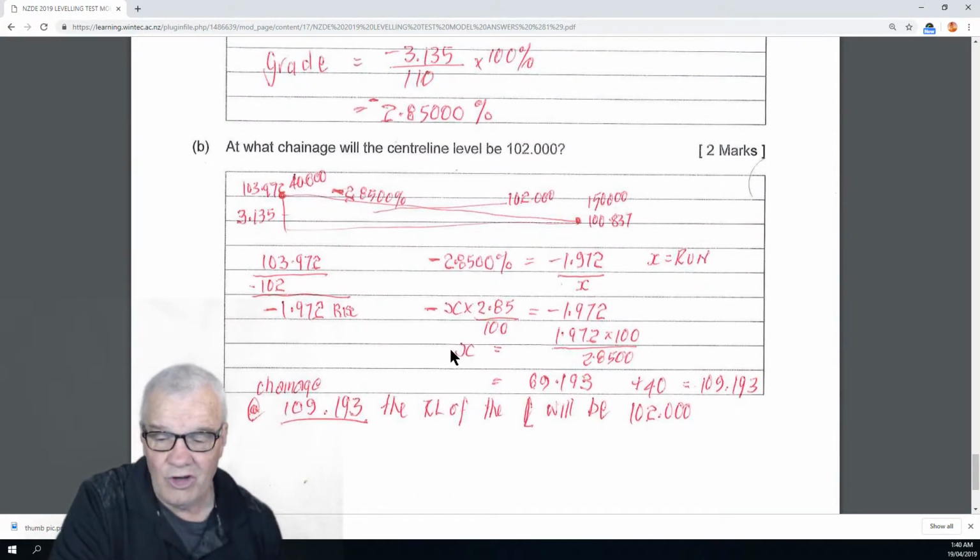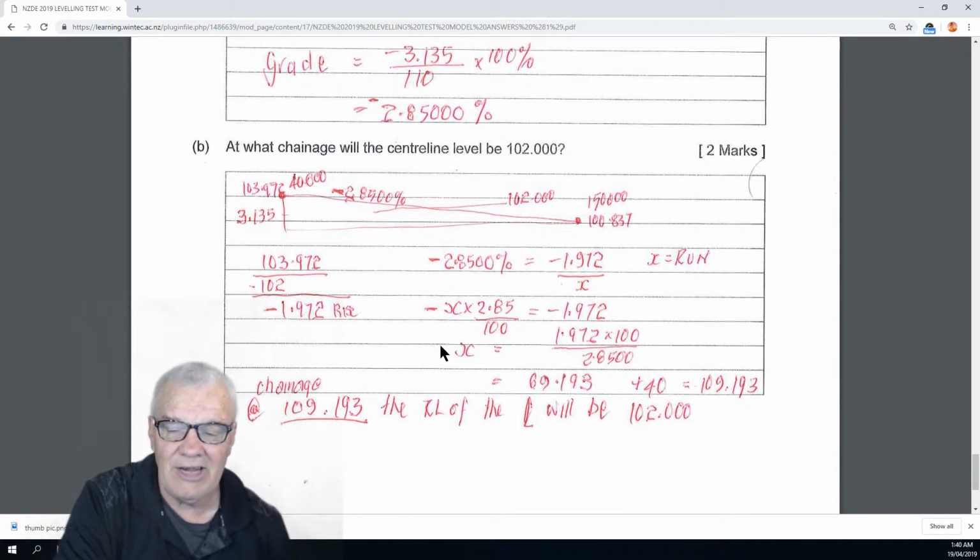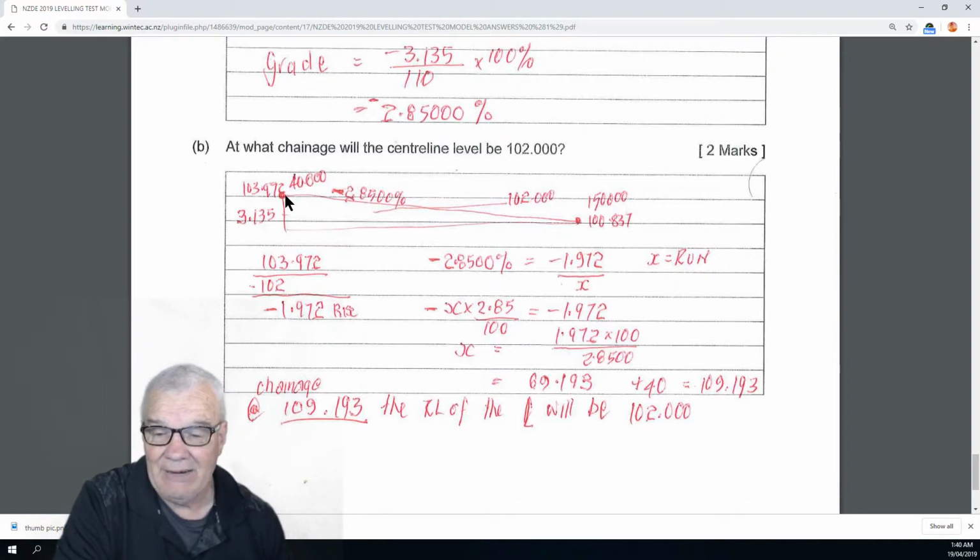102. Draw a diagram. Always draw a diagram. Top tip, draw a diagram. Yes, draw the diagram. The high to low, 102. So that's 40, that's 150, so it's going to be somewhere between 40 and 150. And then you see, how much fall is there from there to there?